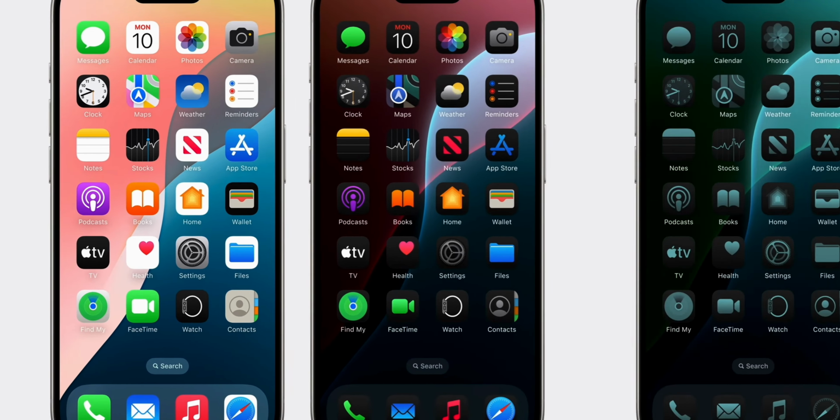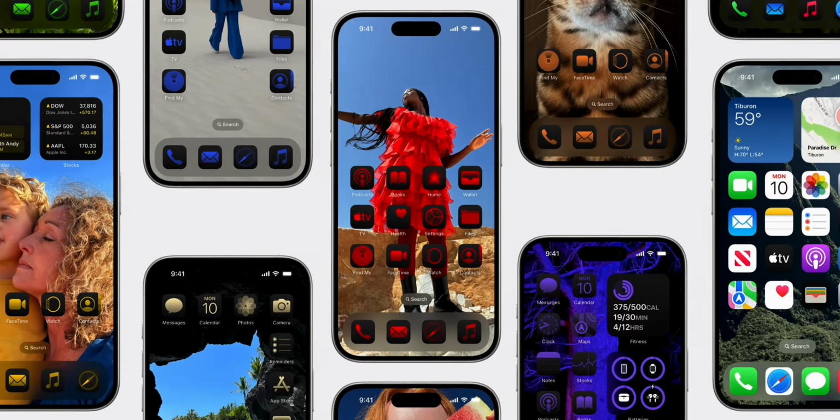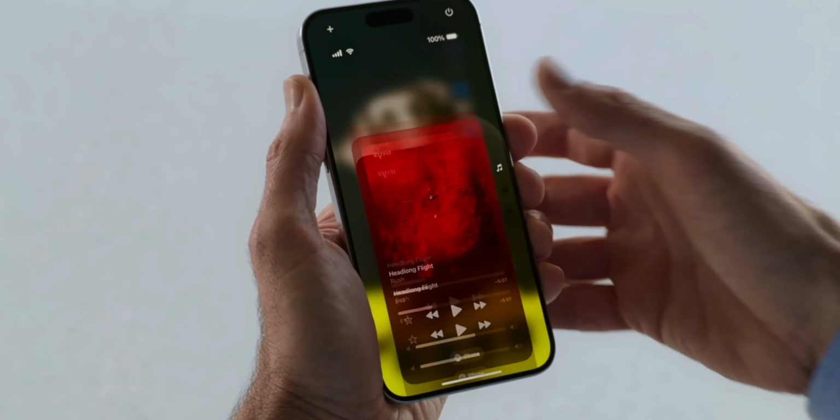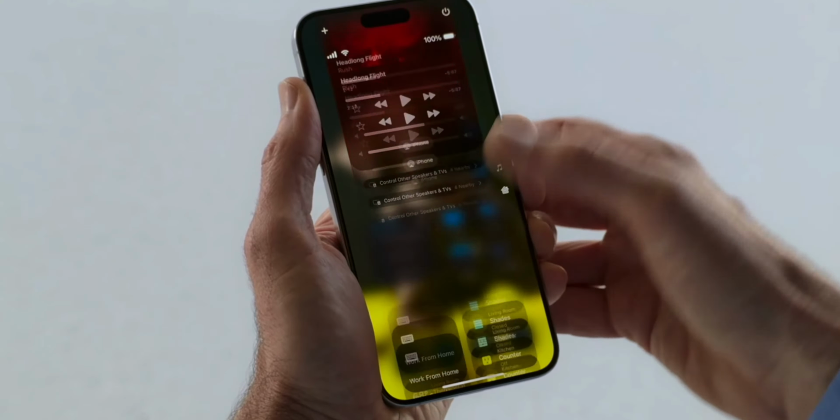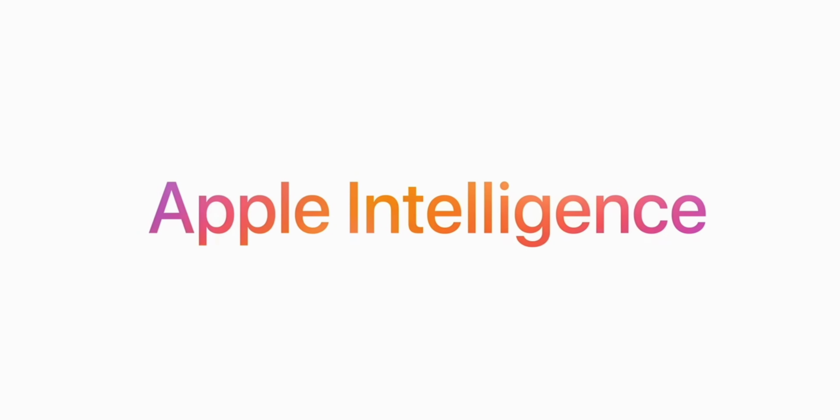Right guys, so WWDC 2024 happened yesterday and Apple announced a bunch of things. Firstly, iOS 18. That was probably one of the biggest updates to iOS we've seen in a long time. Now the main thing that happened on this Apple event, I think everyone's talking about, is Apple Intelligence. This is the new Apple AI.